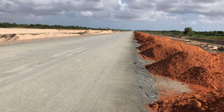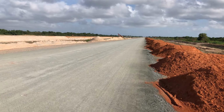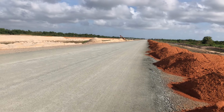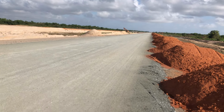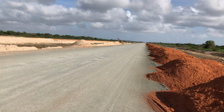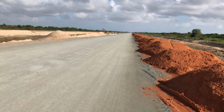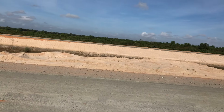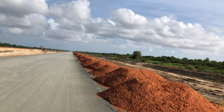I'm going to continue once we get to the new hospital. I'm going to show you that neck of the woods. But in order to save space on my storage, I'm going to shorten these videos and give you clips along the way. We're on our way to Ogle now on the East Coast Bypass Road. And all of this land has been opened up for development because of the construction of this road. And that is the theme of this video.